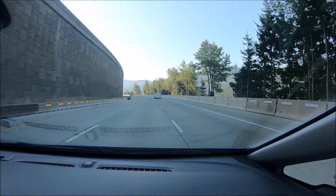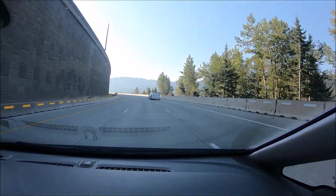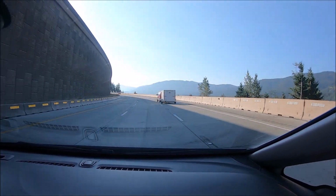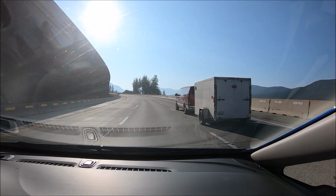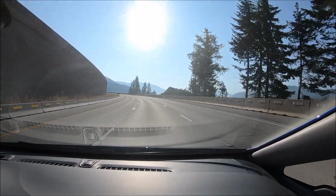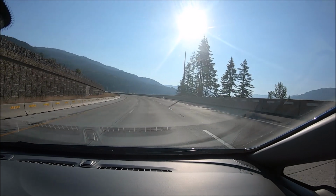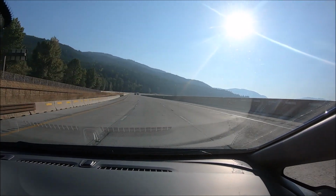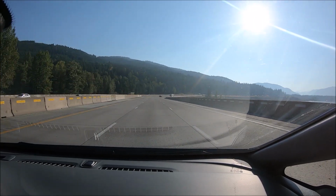Today is the day we are driving back from Seattle to home in our brand new 2020 Chevy Bolt EV. We did spend an extra day in Seattle and did some sightseeing, visiting the Japanese garden. They have a really cool pond with fish in it, and those fish swim right up to you. You can even touch them. So definitely a place to visit if you're in Seattle. We'll also have a video coming up on the Japanese garden since we were there.